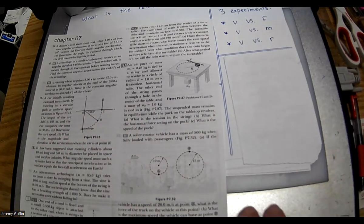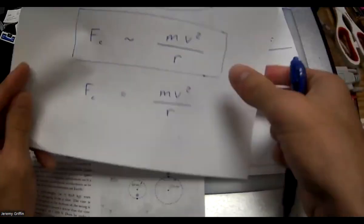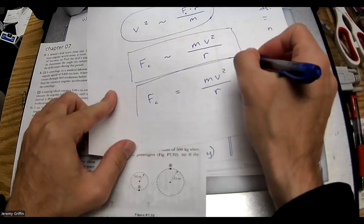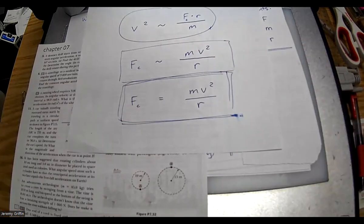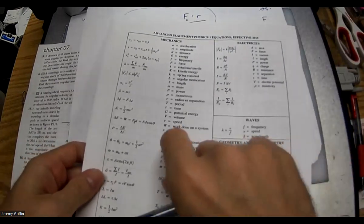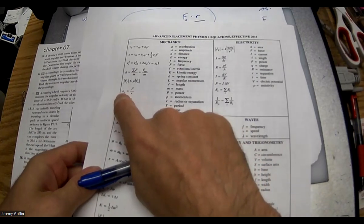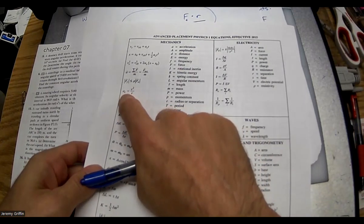Now here's where it gets interesting, because you guys get to actually apply the answer to the lab you just did. Centripetal force is mv squared over r. Oh, I meant to also point out where this is on your AP equations. It's sort of on your AP equations, but a little bit in disguise. You guys see this one right here? It says centripetal acceleration is v squared over r.